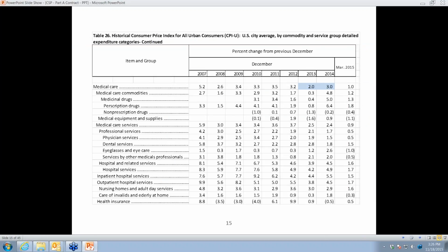Cost of living adjustments. Here's an extract from Table 26 talking about cost of living adjustments. And you can clearly see that it's not just one single commodity. Are we dealing with the Medical Care Index? Are we dealing with medical care services, just professional services? So it's really important in any kind of contract, when you talk about COLA adjustments, to pinpoint specifically what index you want to talk about.